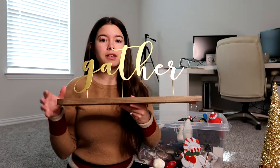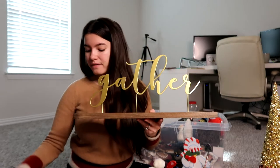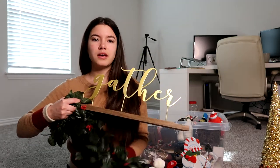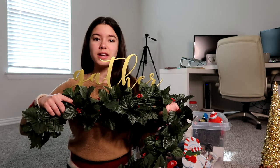So, I have a couple options. I think I might put this in the middle. It says gather, which is really cute. And just kind of have this sitting either on top, not on top of it, but kind of like this. I don't know if y'all guys can see it, but make it look more festive like that.